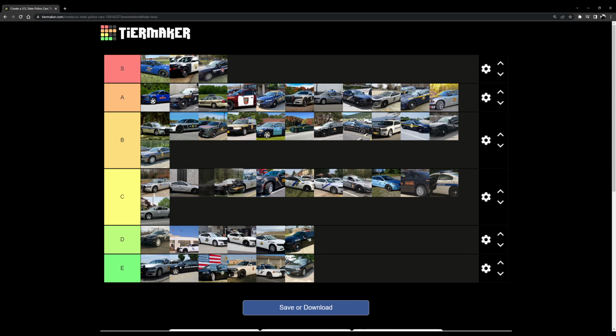But because it is black primary, it could stand out a little bit more. I think we're going to put them right there. We're going to put them near the top of C tier. Okay, so that's all the states. So let's take a look at this.